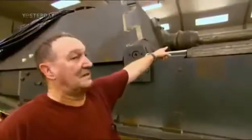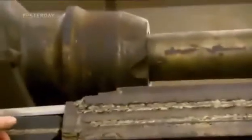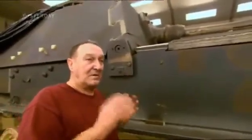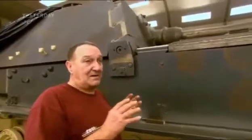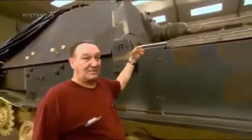Even after the main overhaul, the Elephant still has some visible battle scars. If you notice on the gun barrel, there's 1 round hit here. We don't repair that damage. What we do is after we get it put together, we highlight it with an aluminum paint, a silver paint, so it can be seen from a distance and show exactly where it's at without having to hunt for it.